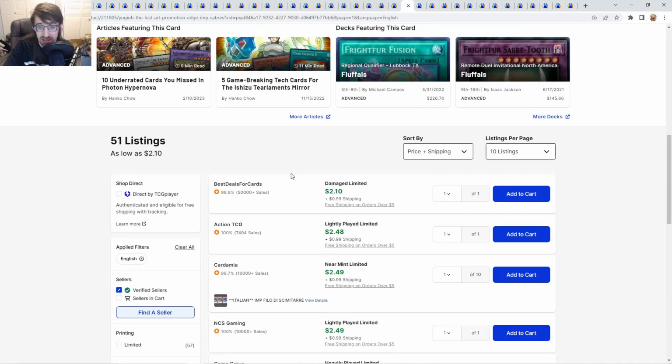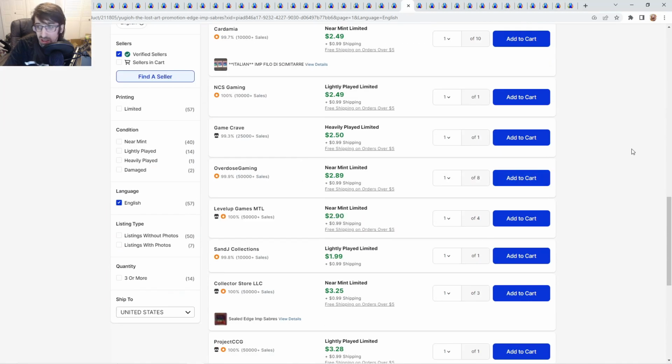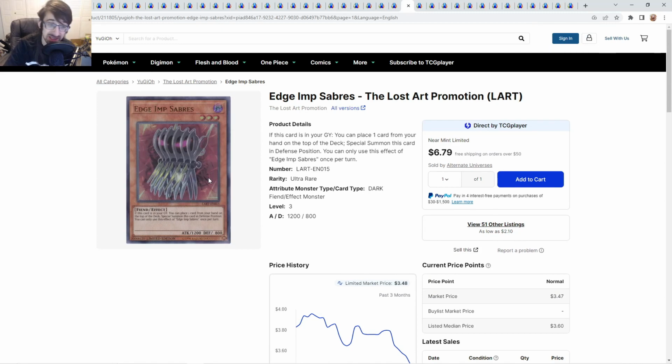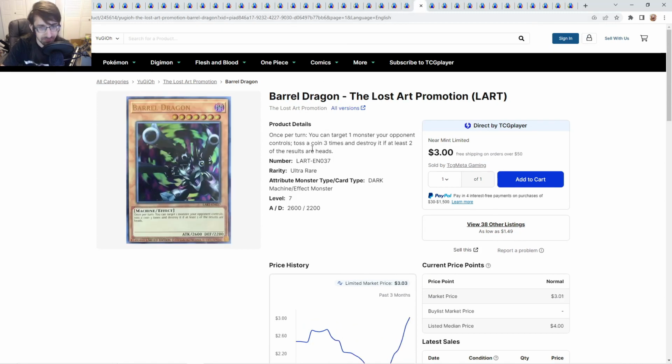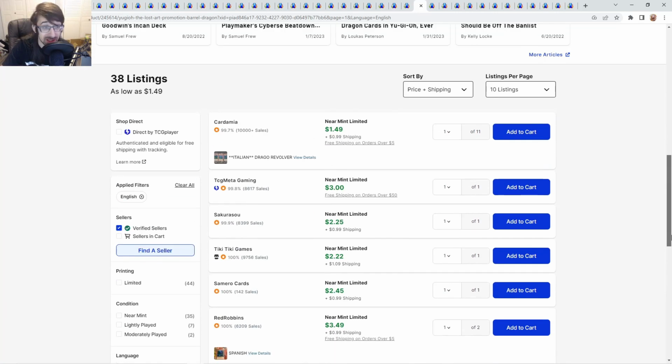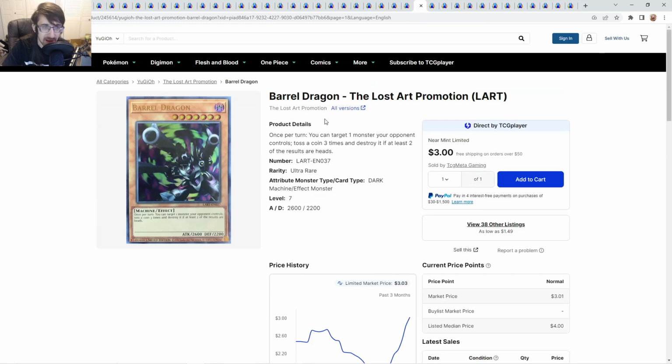Edge Imp Sabers here. These are like $3 here. If Fright Fur gets more support, this card could go up to like $10, $12 easily. It's a gamble, Lost Art, I'll tell you that. Barrel Dragon. Look at what I said for Gemini Elf. $3 to $4 here, very low actually. If you don't have any Barrel Dragon, definitely I'd say get 2 or 3 copies.